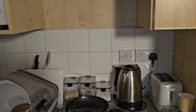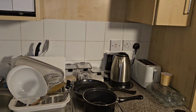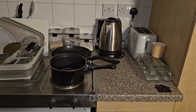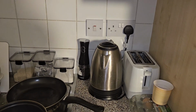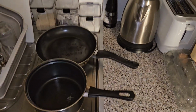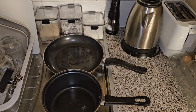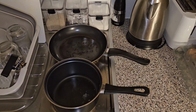Moving to my kitchen space, and I feel like it's so cool that I have my own kitchen. And this is a very realistic tour. I have not really tidied up. So this is my kitchen area. A toaster, a kettle, and salt and pepper dispenser. These pots and pans, believe it or not, are clean, but they're so cheap. I got them for like £5. They're so cheap, the bottom is literally burnt and scraped.